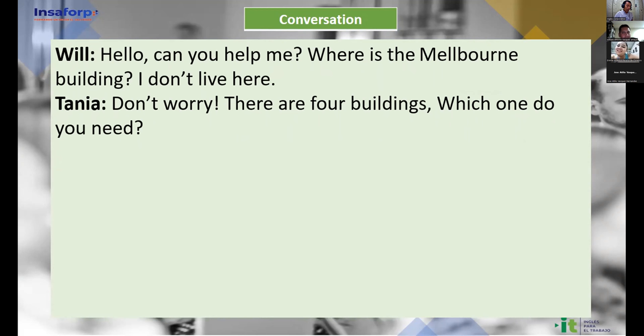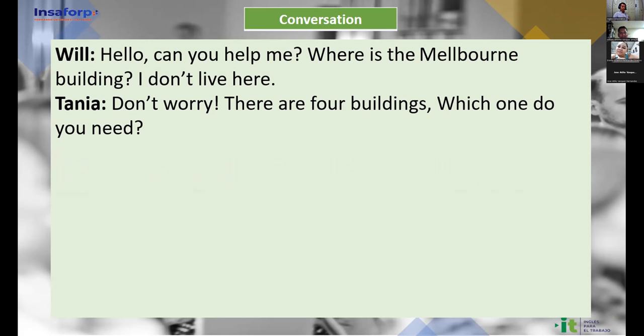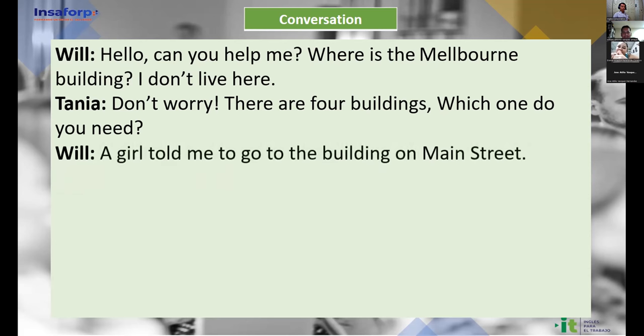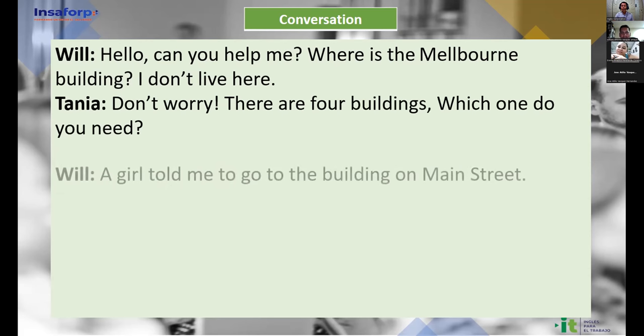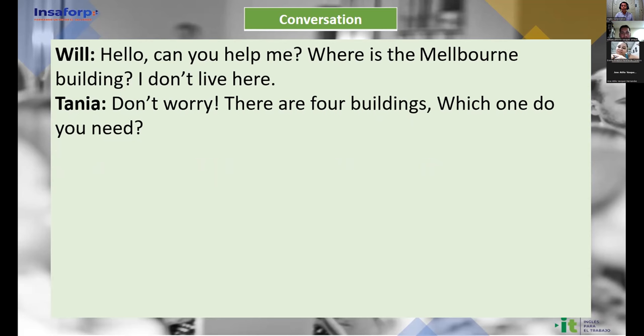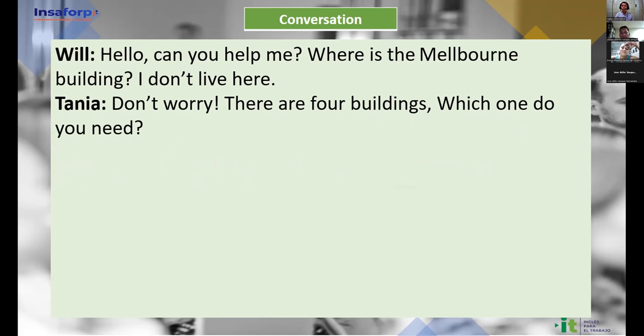A girl told me to go to the building on Main Street. Which one do you need? A girl told me to go to the building on Main Street.